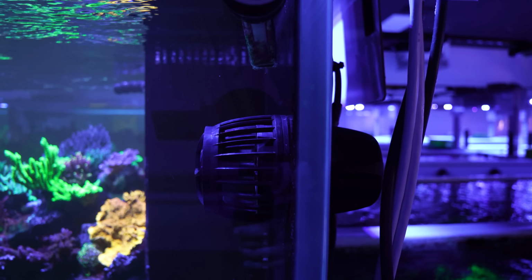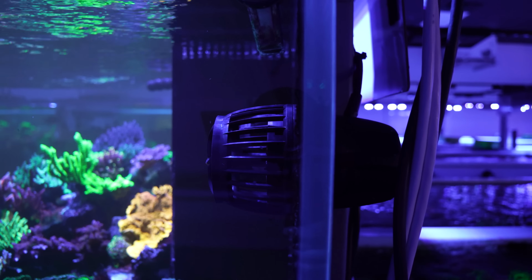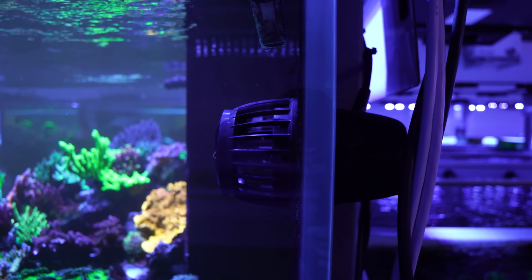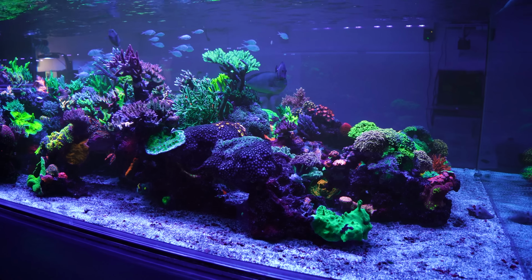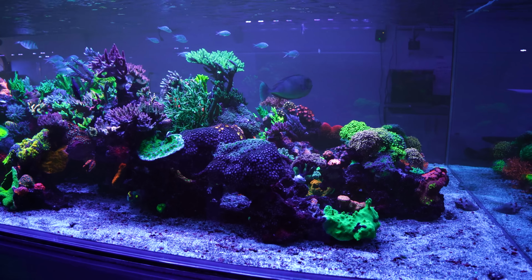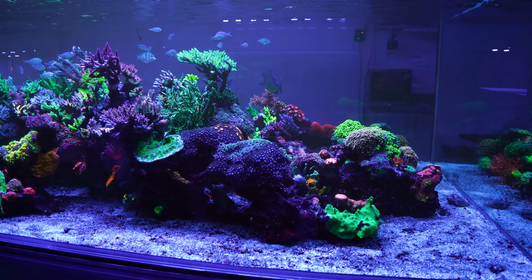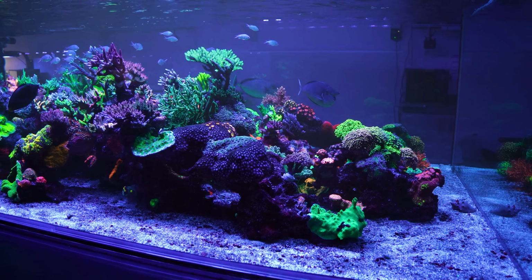We use some Brightwell salt for this tank. It's also worth mentioning we have four MP60 powerheads. There's plenty of flow. It took a little while to get things adjusted to the flow since it's a peninsula. The tank is 8 feet long, 5 feet wide, 30 inches tall. It's 750 gallons exactly, and there are three of them. But this specific one has four MP60s.